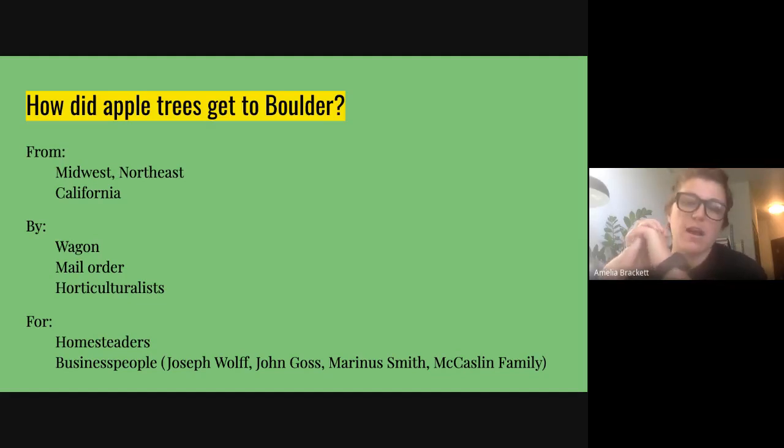But for the most part, I've found direct references to people who have moved from Ohio, Missouri, Minneapolis, Minnesota, to come and bring their apple trees, their cultivars, here to this area. Another big place that apple trees came from is actually California. So of course, as we know, California sort of developed its white settlement earlier than Colorado, and so it had already established an agricultural economy. And so when some of the people coming over to the Front Range really wanted to invest in this area, in particular in agriculture, and kind of try to grow a business, they would order their trees from California.